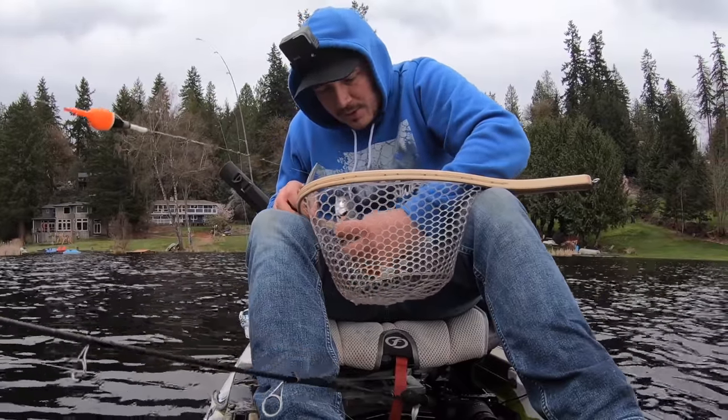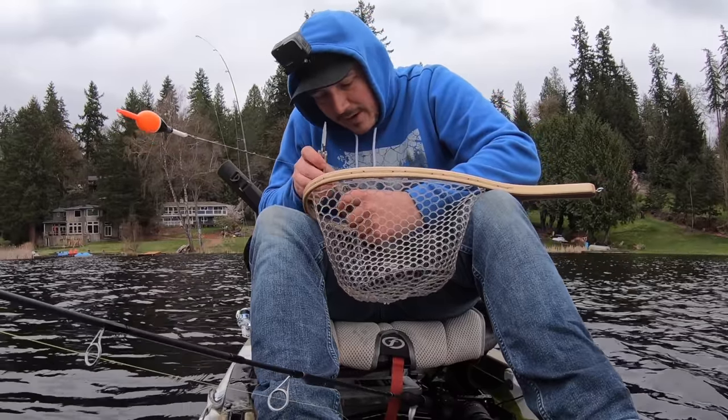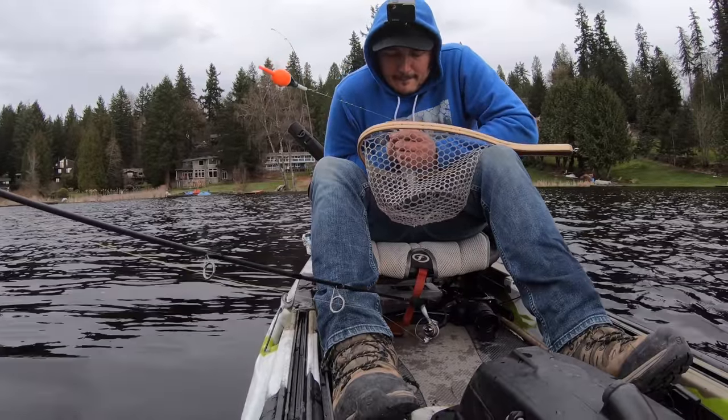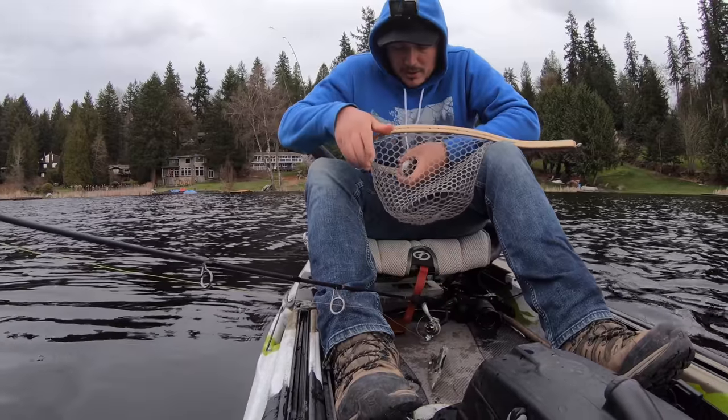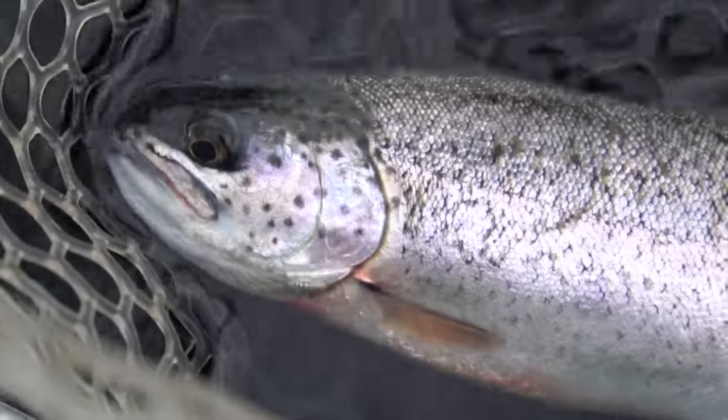All right, little guy, don't worry. I'll try and let you go, buddy. Thank you so much for biting. There we go. Hook is out. Let's keep him in the net just to see how he does.